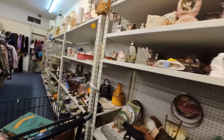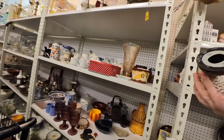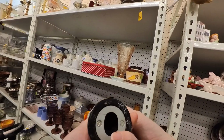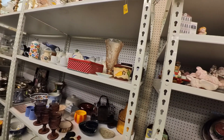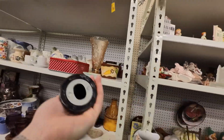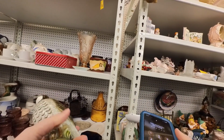Not sold prices, listed prices on eBay. So I have a tendency to pass on almost everything here. This, I think, is a bottle opener, but I'm not 100% sure. And at $5, I don't know why I keep fingering the quail pheasant. Is that a quail? Is that a pheasant? This is me looking it up.